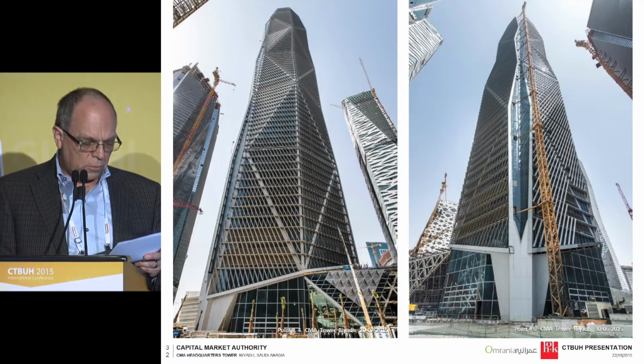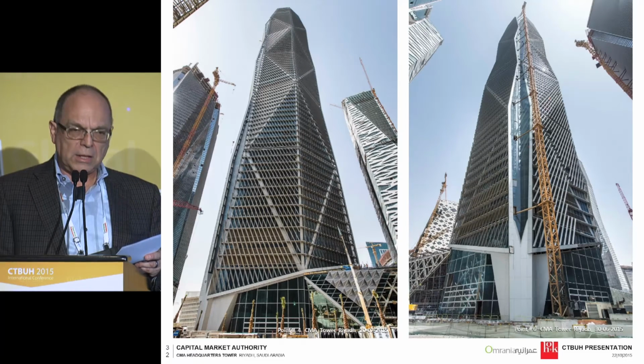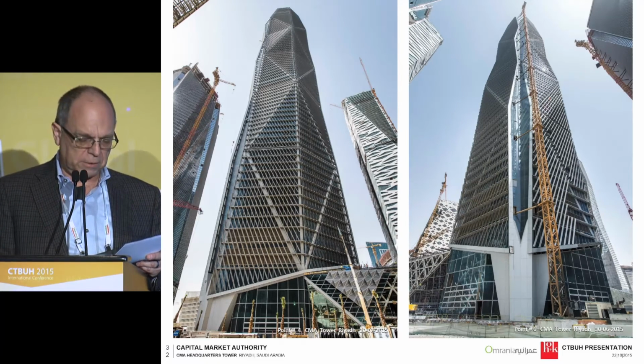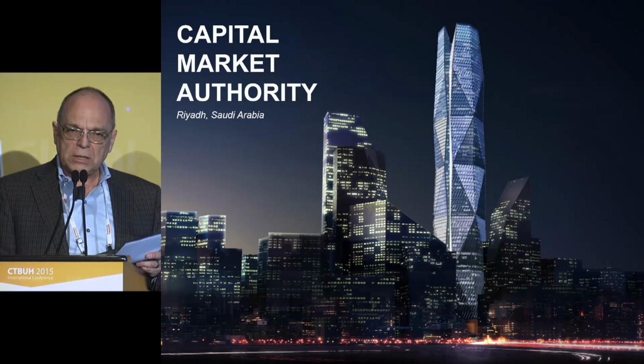So, as one of the world's tallest and most advanced commercial structures, I think the CMA Tower is making a profound statement about Riyadh, about Saudi Arabia as the financial capital of the Middle East. The building also advances an iconic design that effectively addresses the region's climatic and environmental challenges through creative and unique technical solutions. And its signature role in the King Abdullah Financial District, high-performance integrated enclosure system, flexible interior environment, and innovative vertical transportation system, I think will serve as an influential global benchmark for super tall buildings.